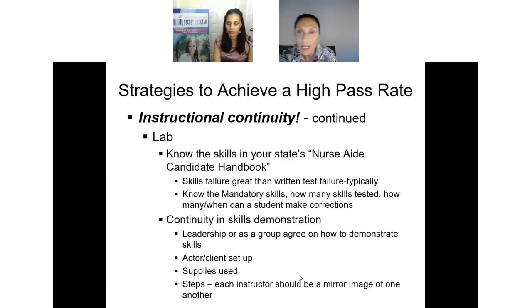The other thing that leads to a high pass rate is continuity in demonstrating the skills. I think that's probably the most important part of the lab. I was in a program as the coordinator and director of nursing, and I had 22 instructors, a huge program, over 700 students per year. I had 22 instructors reporting to me. Imagine the disconnect if every instructor did skills their own way. Just absolute chaos. I'm very happy to let you know that our pass rate was in the high 90s consistently year after year for that level of students. So we were doing something right. But that's key, continuity in skills demonstration.